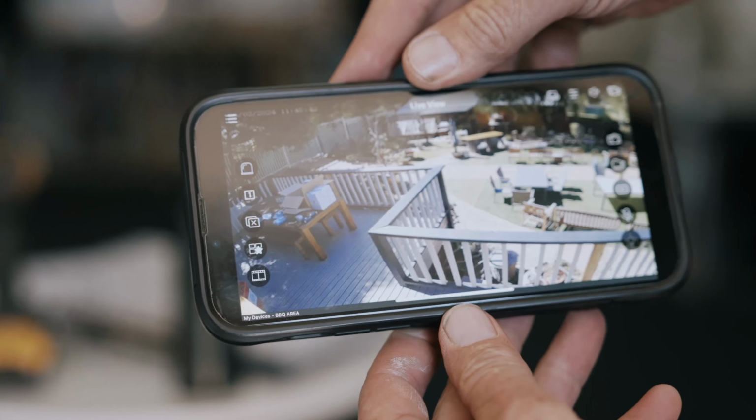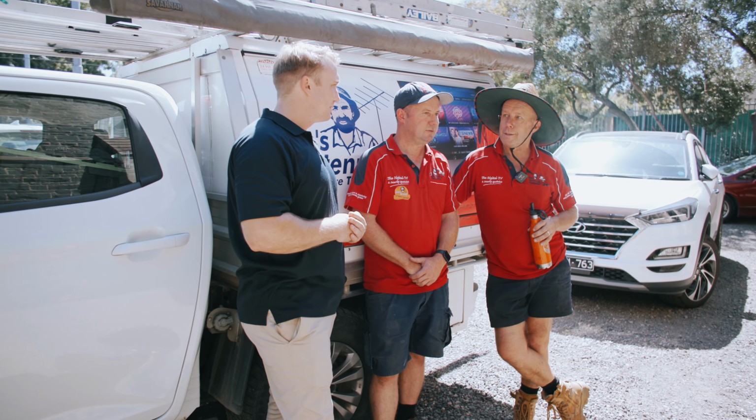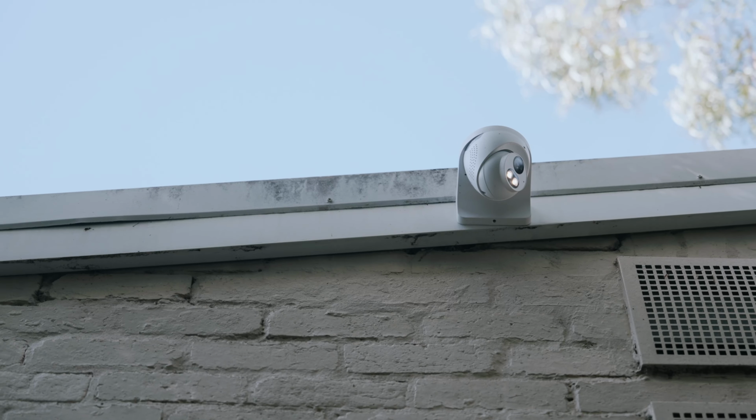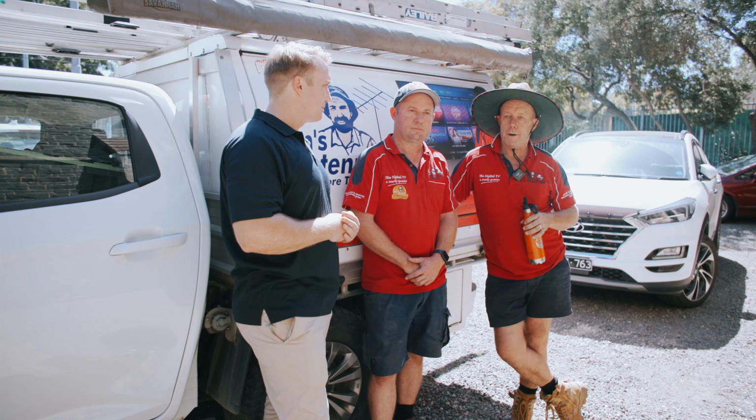They can have alerts come through to their phones. So when they're at home at night time, if someone happens to do something that they shouldn't be doing here, they'll be alerted straight away. They can have a look at the footage on the screen and they can alert the police straight away. So that'll be complete tomorrow.